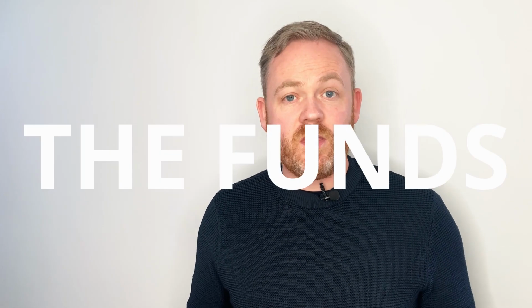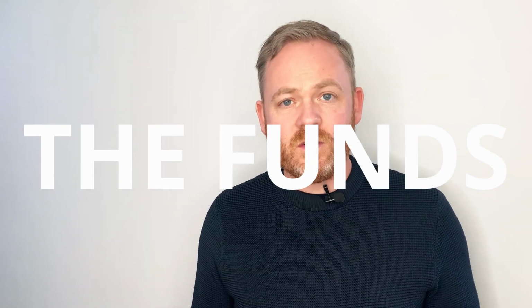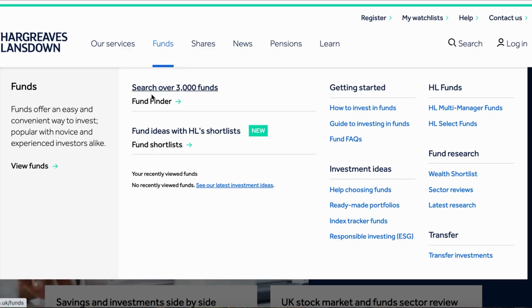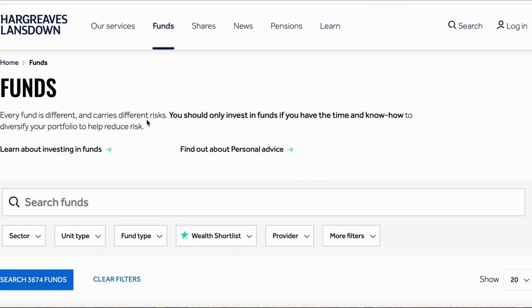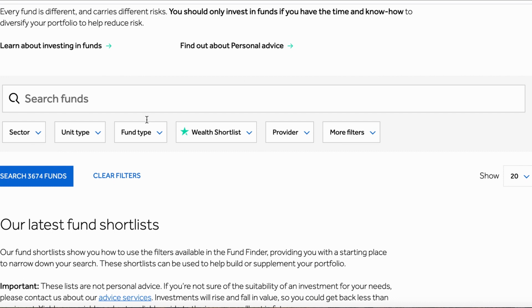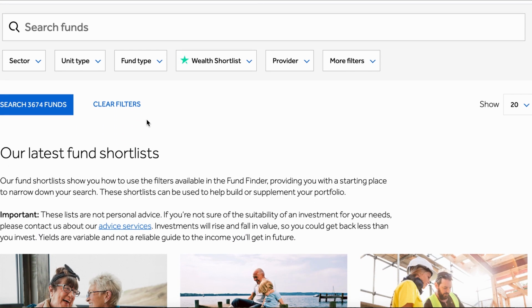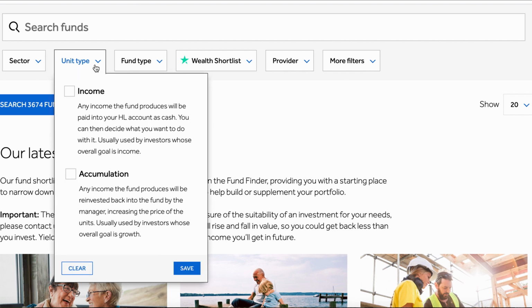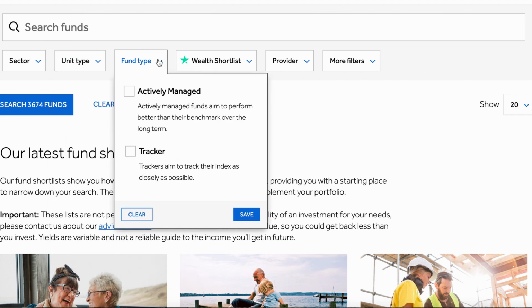And first up, it's the funds. So they've got 2,500 funds on this platform. At first, that might sound like a few too many actually, but what it does enable you to do is have a really diverse portfolio. So if we look here, they've got a search tool, which I've used, I think is really helpful. I've used it to select all the funds that I have within my portfolio, and I'm really happy with the results so far. So you can break this down by sector, unit type, so if it's an accumulation or an income fund. I've done a video on this, so I'll put a link to that above.